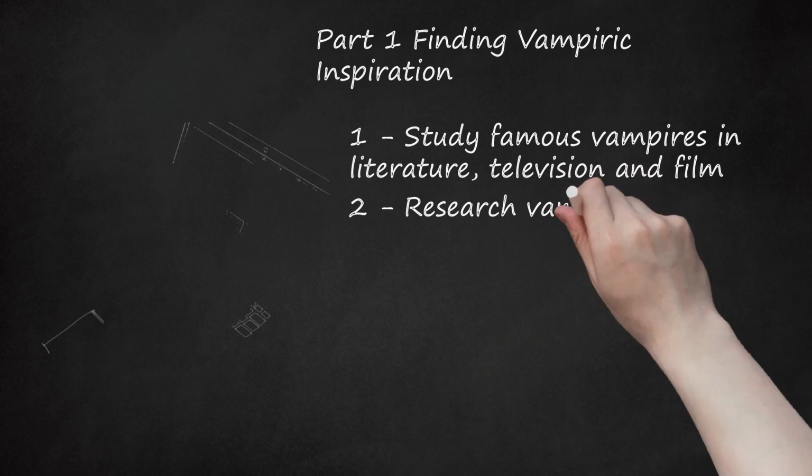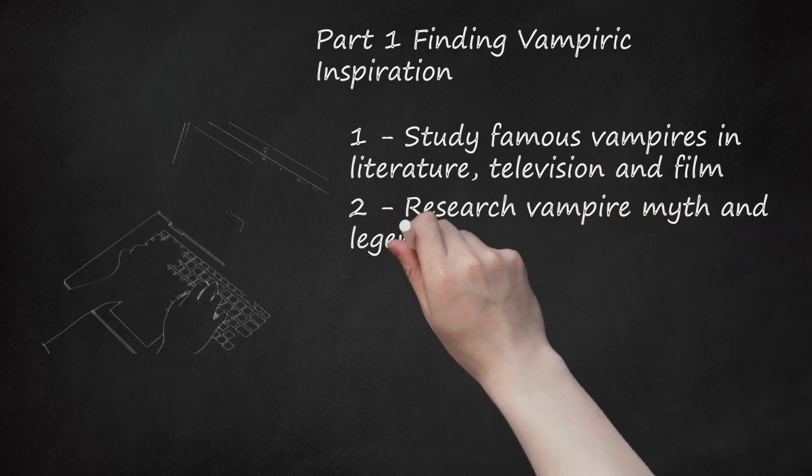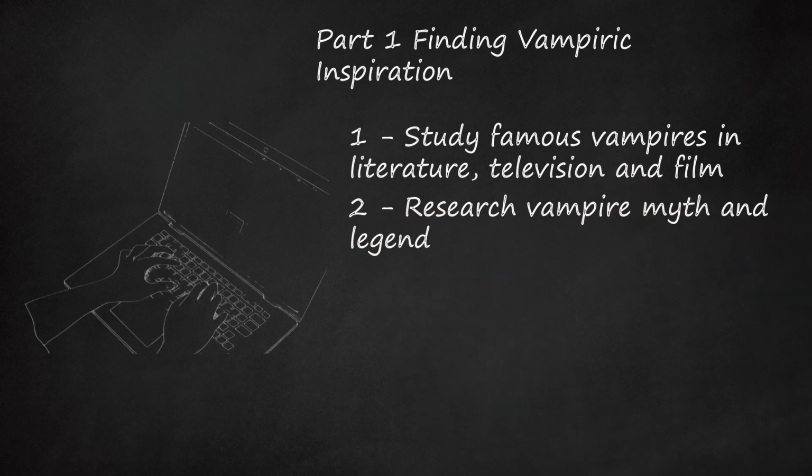2. Research vampire myth and legend. Read information gathered about vampire lore, as well as data collected on allegedly real vampires. These figures, whose ritualistic crimes or abnormal behavior inspire fear among their communities, crop up regularly throughout history. Some people today still believe that vampires are real and walk among us, others believe in them more figuratively as people with low pranic energy who drain the life force from others.